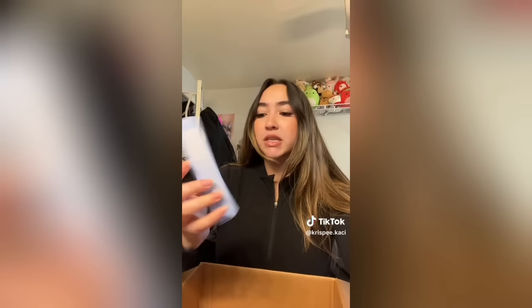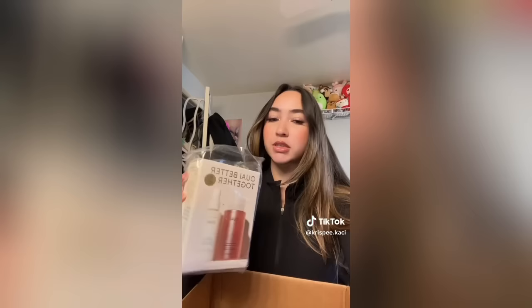This is for my sister. This is the Summer Fridays jet lag mask. I got the Laneige lip balm in the scent peppermint. Literally smells so fresh and so yummy. I got the Sephora collection crayon. This is in a silver shade. And then my sister got me to pick her this up. This is the Way Better Together shampoo and leave-in conditioner set.